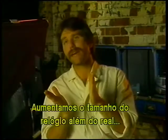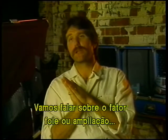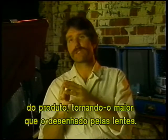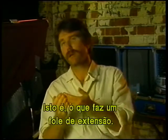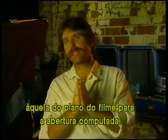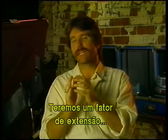Dean Collins explains: We actually expanded this watch larger than it was in real life. It's a little bit more than a one-to-one increase. We're going to go to what's called bellows extension, meaning that we're actually going to amplify the product bigger than it was designed for the lenses. The image is expanded over a larger area of the film plane than the apertures were designed to compute. So we'll go into an extension factor.